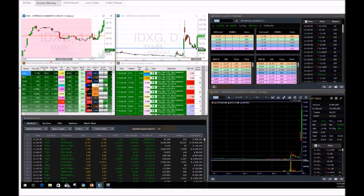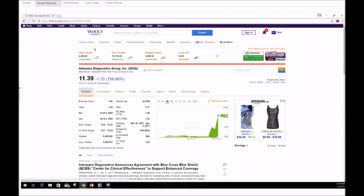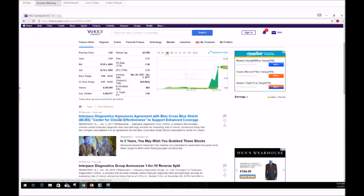So right when we saw that on the pre-market scanners, guys, what did we look at? Immediately we go to yahoofinance.com, look at IDXG, and all you have to do is look at the summary. Don't mean to cover up the scanners right here, I just like to show you guys this example. We have IDXG. Three hours ago, it announced an agreement with Blue Cross Blue Shield Center for Clinical Effectiveness to support enhanced coverage. Right here, three hours ago.